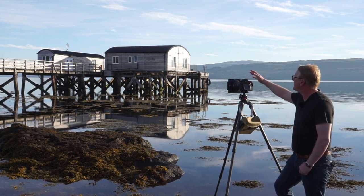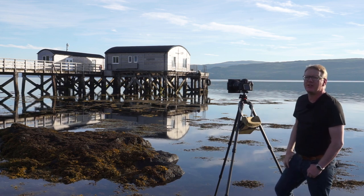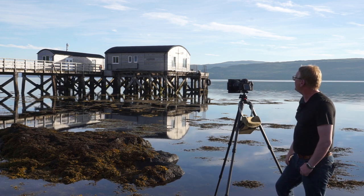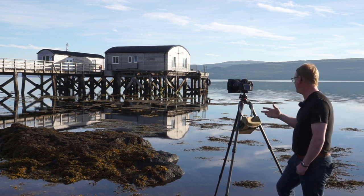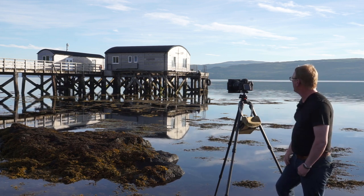I've got a polariser filter on the front, just to try and pull out a little bit of detail in that sky. There are clouds up there, but they're quite wispy and thin. So hopefully with a polariser, we'll pull some of that detail out of the sky, as well as knocking some reflection off the water so we can see into that water and see some of the beautiful rocks and clarity that you get on this water here.